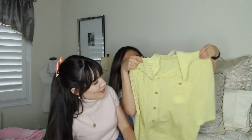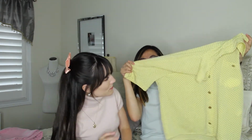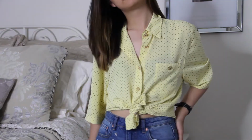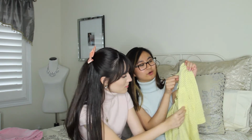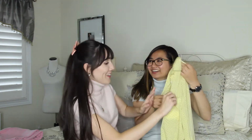Anyways, the next thing I got was this. Carolina actually found it. It's a medium, so I decided to tie it at the waist so it looks cute. This is a little oversized, but it's not too big. It's a really cute oversized, I think, especially for the summer or for when you go away. And I like the print, it's not polka dots, they're little ovals, but diagonal, you know what I mean?